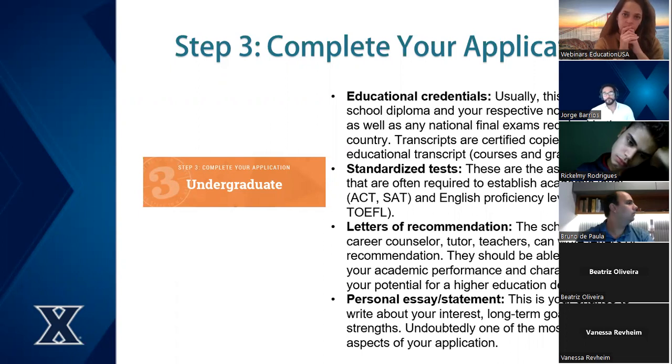IELTS, TOEFL, Duolingo has become very popular as well. We accept Duolingo at Xavier University. A lot of universities accept Duolingo. The difference there might be the minimum score that they expect from you, right? So keep that in mind.